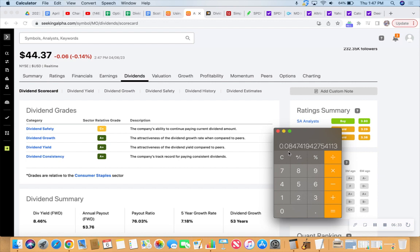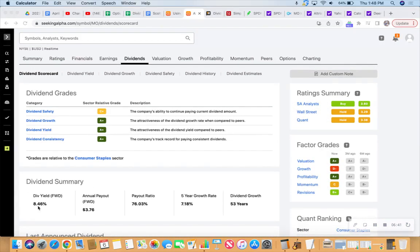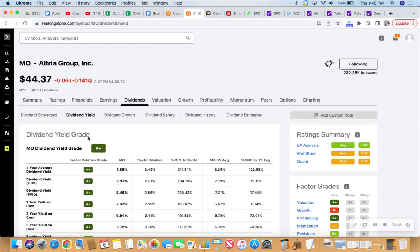And we get an 847. So it ticks up just a little bit based on today's trading. So if we were to look at an 847 instead of 846, if we look at the dividend yield here, 4-year average, see they have an average of 755. And as of this moment today, based on this price, it is at 847.